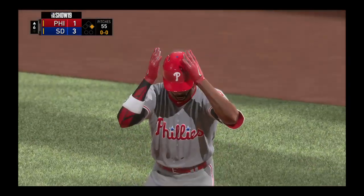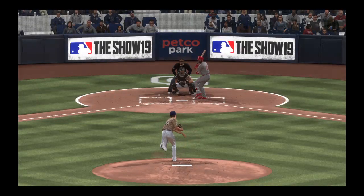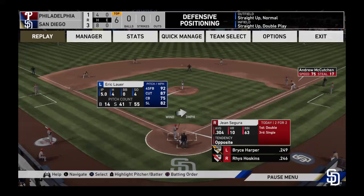Hey, so far it's been easy pickings for this pitcher. He's gone through this lineup almost unscathed. But right there, leadoff single, middle part of the game. Let's see if he makes an adjustment before they.